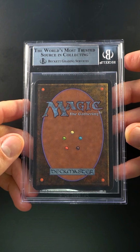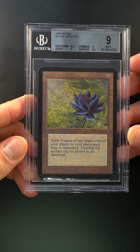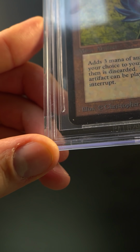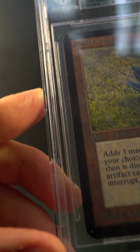Front and back, it's just a glistening example for the grade. I think it'll be a long time before we see another 9 that has qualities that look quite like this. We consider this to be virtually gem mint. We somewhat expect the market to evaluate it similarly and then assign value that's above what a normal 9 would bring, certainly.